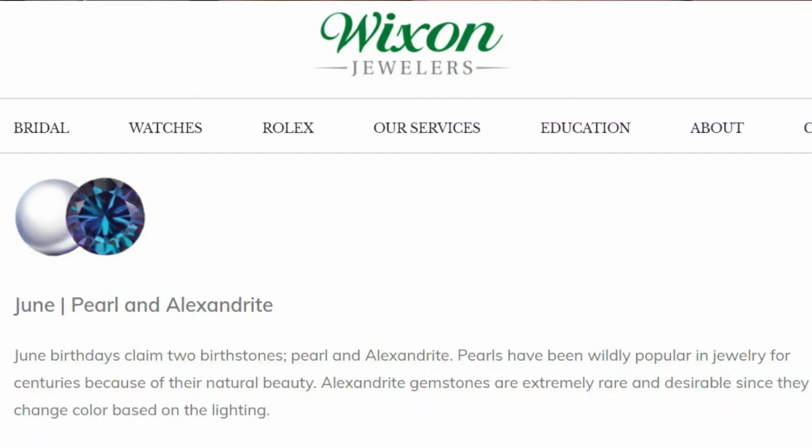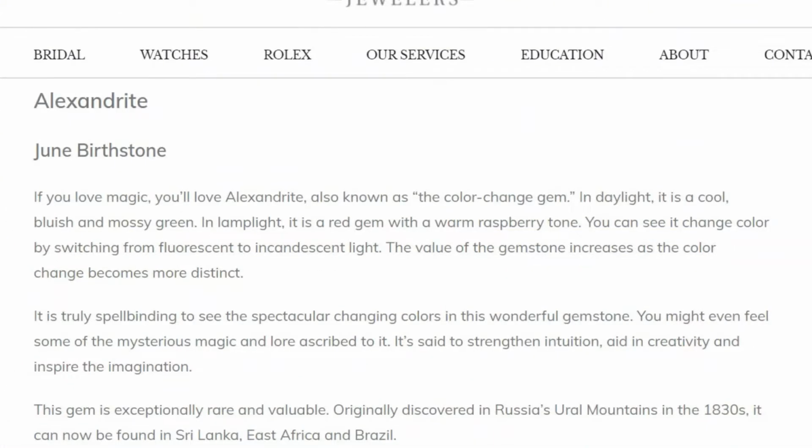June birthdays claim two birthstones, Pearl and Alexandrite. Pearls have been wildly popular in jewelry for centuries because of their natural beauty. Alexandrite gemstones are extremely rare and desirable since they change color based on the lighting. If you love magic, you'll love Alexandrite, also known as the color change gem. In daylight, it is a cool bluish and mossy green. In lamplight, it is a red gem with a warm raspberry tone. You can see it change color by switching from fluorescent to incandescent light.